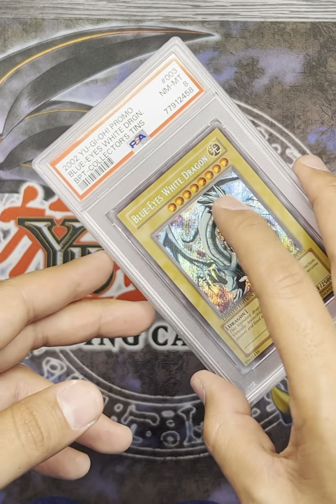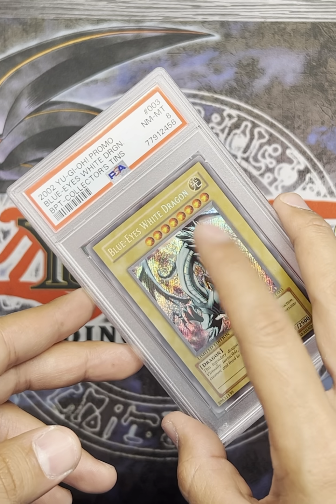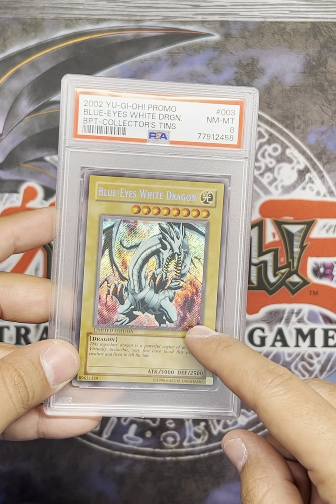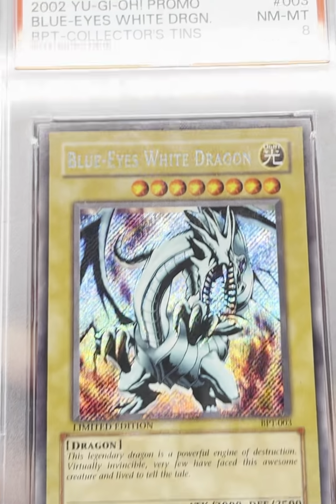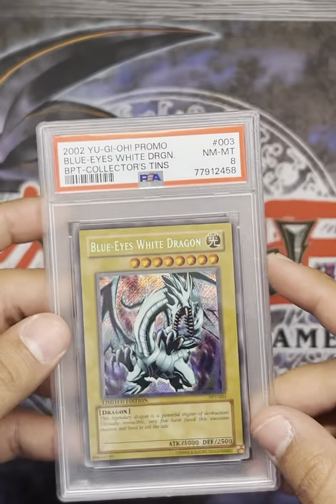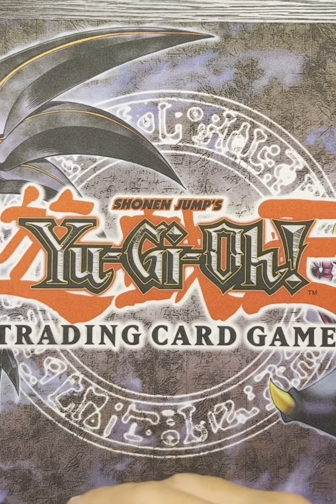I won this at a PWCC auction for I think like 350, 300, which is pretty high for this card alone in an 8 or 9. But like, you know, this is a pretty good shift. So I would definitely want close to 700 for that at least. Otherwise, I'm just gonna keep it.